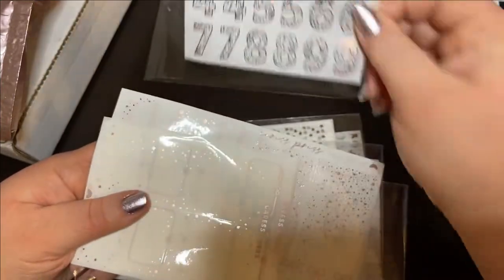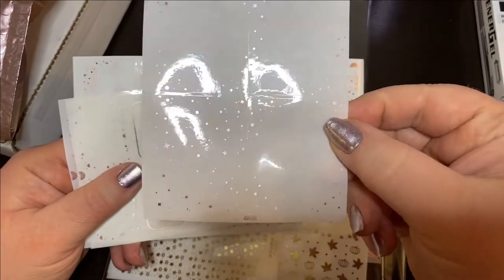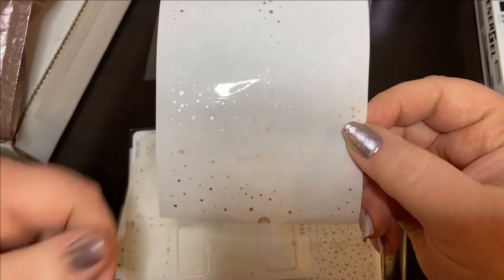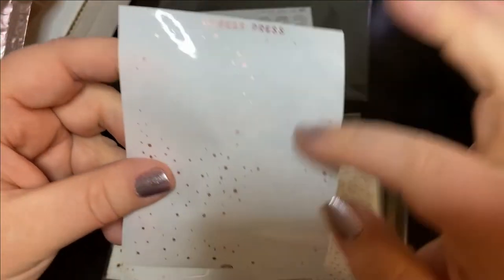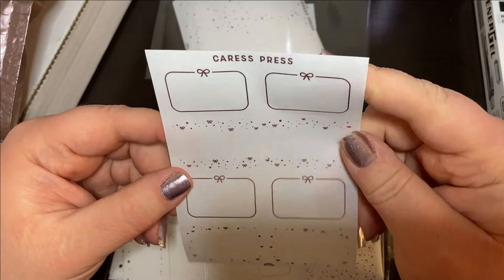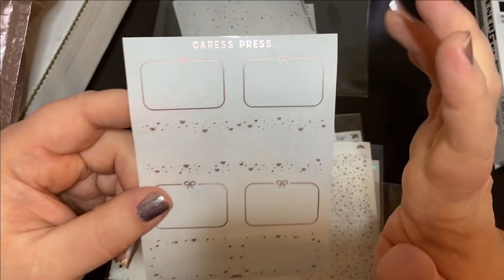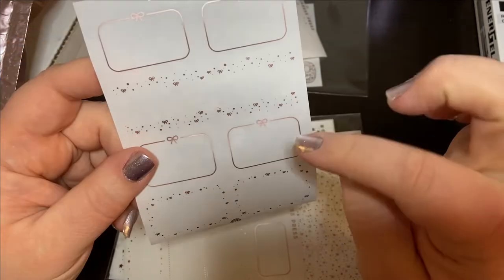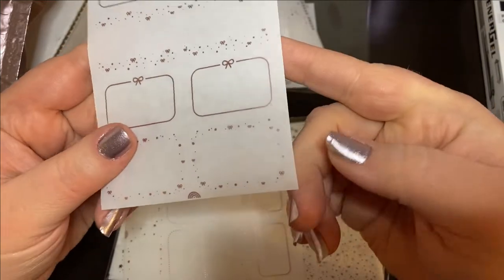I don't use rose gold a ton, but like I said, I bought one of each foil color, so it's fine. Okay, these are full box overlays. It looks like you have one that's more full. It's not really bougie because it doesn't have enough to be bougie. And then the rest are the open center. So you get four of those. And then here we have half box overlays, I guess. Four that have the rounded corners, and then four that are different. This has just the top and bottom, and this one goes around the edges.